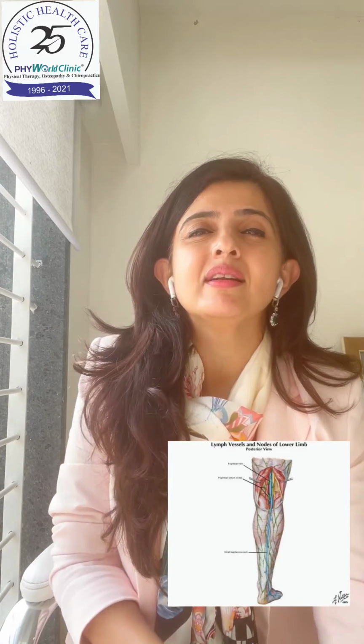In this patient with too much swelling on the limbs, we use high voltage currents, which is a very innovative therapy, first in the India concept. These high voltage currents generate a pumping kind of action in the lymph nodes of the legs and help in resolving edema. So it's an innovative treatment.